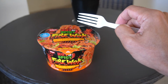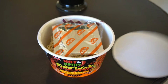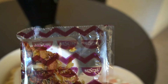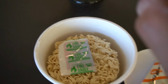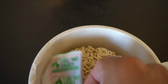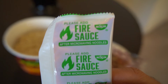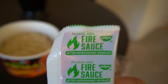But first, I'm gonna quickly prepare this and show you what's inside. Upon peeling the top layer, we find the seasoning packet set to the side. And I forgot to mention, this particular flavor also comes with a mini packet of dried veggies, herbs, etc. And of course, last but not least, it is the spicy sauce itself, which is going to be put in last. We're going to mix that in when this is done microwaving. It's the last step, so we're going to set that way off to the side.